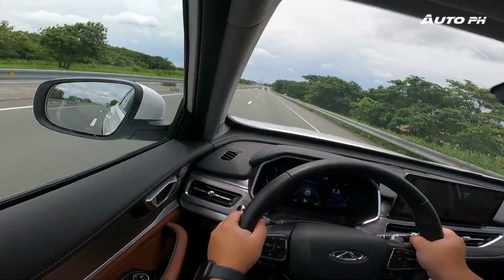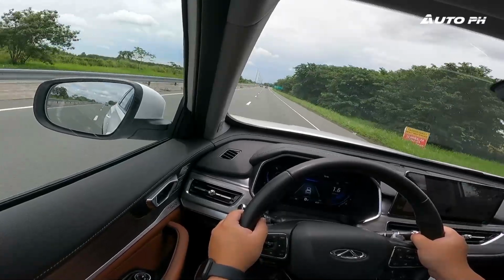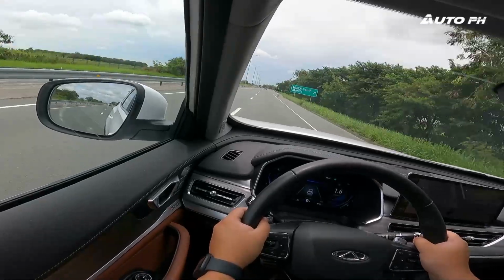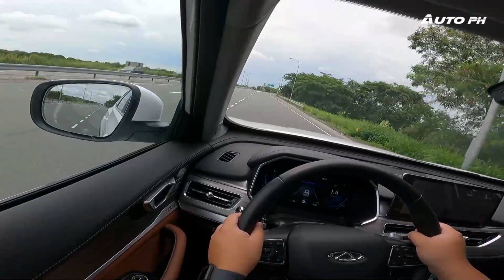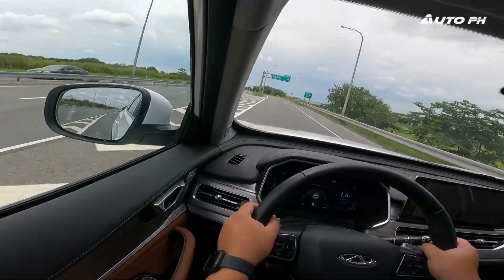And before we end, despite all the good things, there are still some the Tiggo 8 Pro could improve. Here's 3. First is the lane keep assist system. It's a good feature pero medyo jittery siya sa steering. Next is NVH. Like I mentioned, medyo maingay considering how premium the cabin is. And last, highway fuel economy. Kakasabi ko lang naman yan.